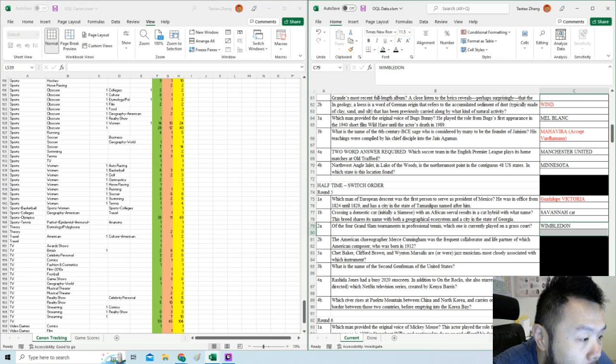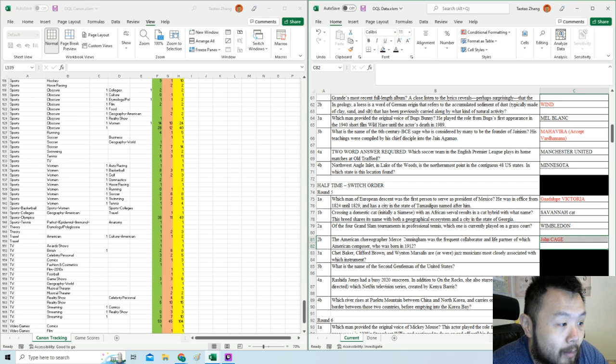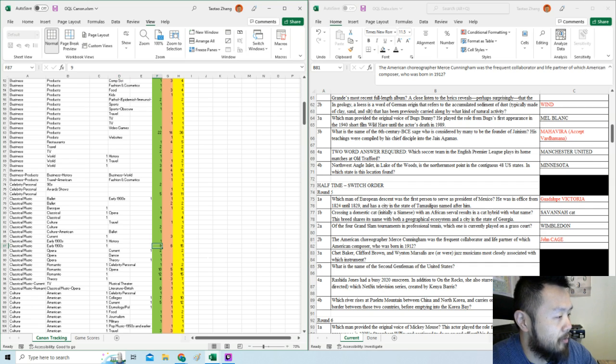The American choreographer Merce Cunningham is a frequent collaborator and life partner of which American composer? American Copland, John Cage. Okay, so I got both of those wrong. I got the Benjamin Britten one wrong. So that's classical music, early 1900s. Would you say that's culture also? Because we're talking about their personal lives. No, I think just knowing the composer should be able to tell me that.